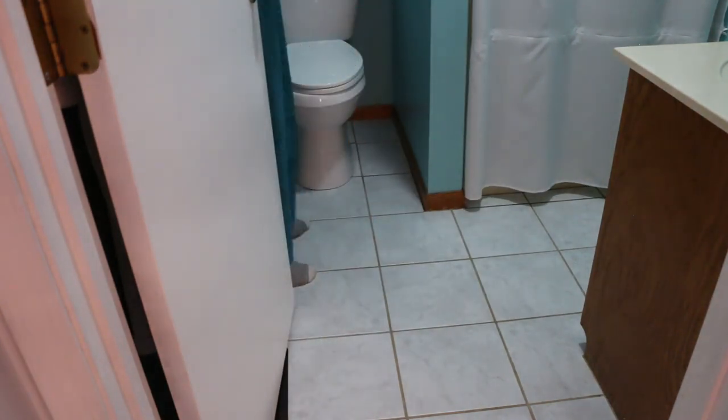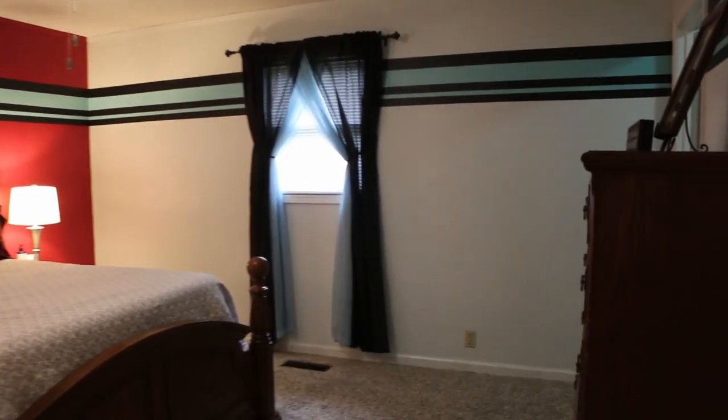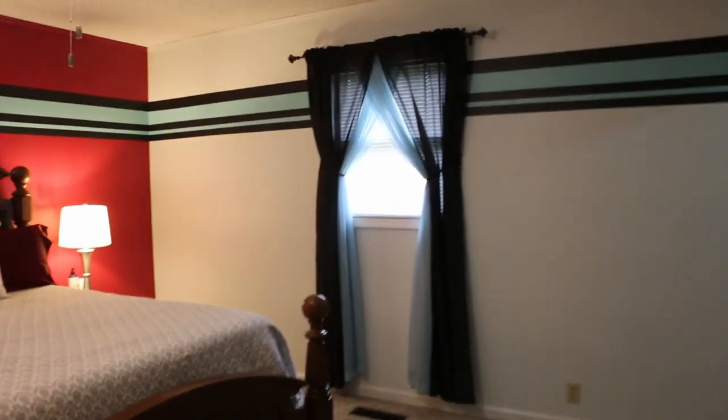To make this a little bit quicker, I'm just going to go over the floors with my Norwex mop here. It's very quick and easy, but it'll get the job done for this weekend. And so now we've got the bedroom and the bathroom done.